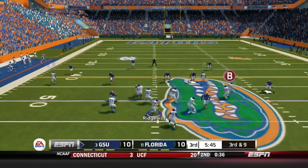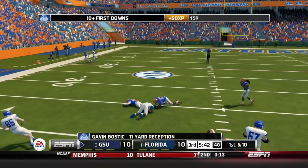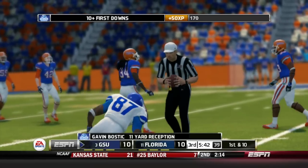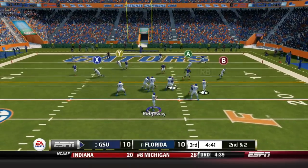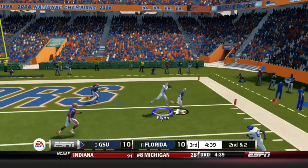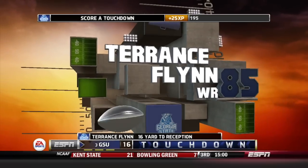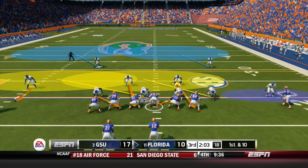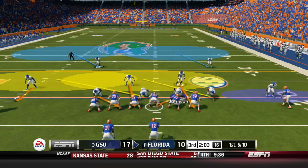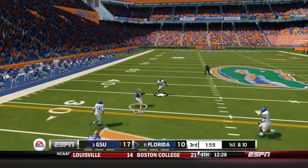3rd and 9 now for the Panthers, and Ridgeway is going to fire this one, and somehow this one's caught by Gavin Bostic in triple coverage, I believe that was. 2nd and 2 now inside the 20. Ridgeway's pass caught by Flynn, and he's into the end zone for the touchdown. 16 yards in that pitch and catch, and Ridgeway's 8 for 10 on the day, and the Panthers lead 17-10 over the Gators as they take over.